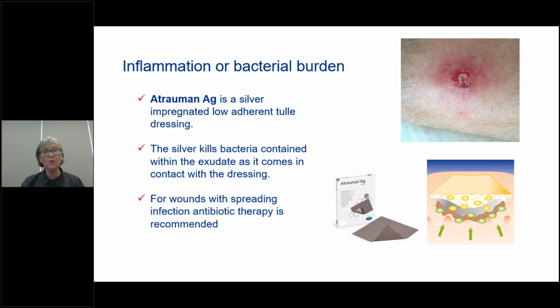There's no direct comparison to Atraumin AG. It's a chill dressing coated in silver. Other silver dressings include Acticoat, Aquacel Ag and Mepilex Ag.